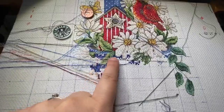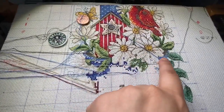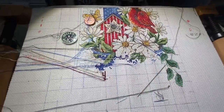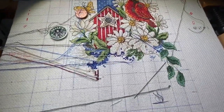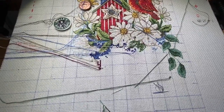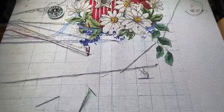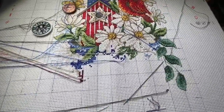I think since yesterday, I did a little bit of the blue here, a little bit of blue here, and the leaves. I think that's all I've done. This chart is giving me a little bit of a headache. That's why it's taking me so long. I started this about a year ago, or a little less than a year ago.